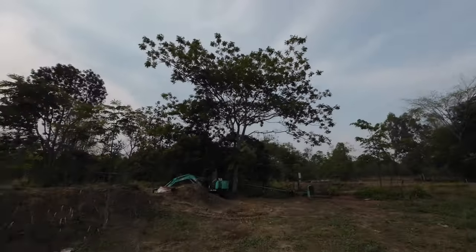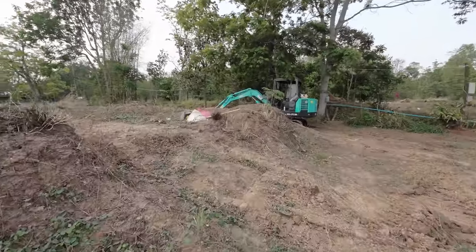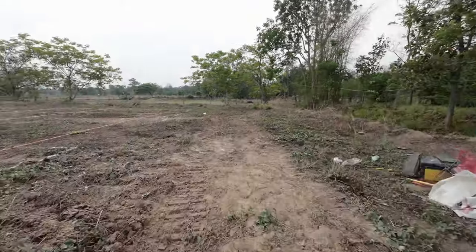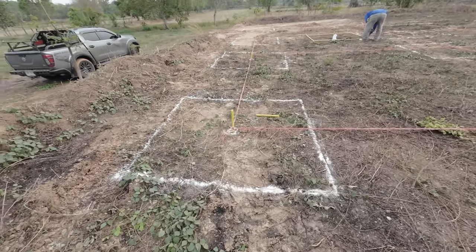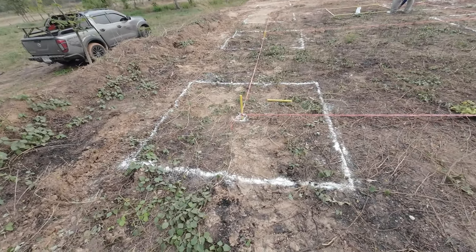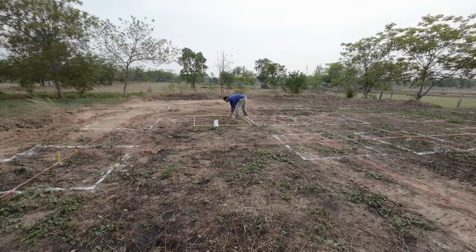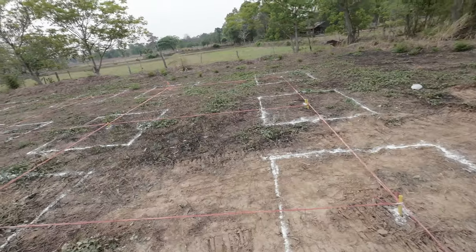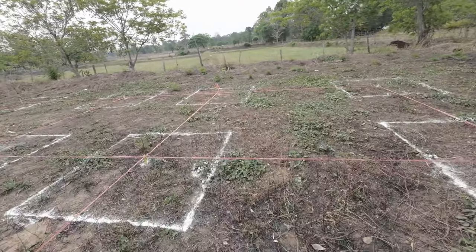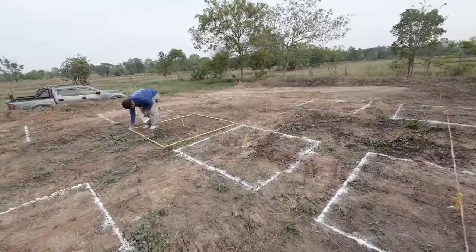I don't know if you can see it, but there's a drone. Anyway, here we are, Maha Sarakham. We're just marking out for where the pad system is going. These pads are 1.8 meters by 1.8 meters square. You've got 18 of them going in, and what Noah's doing is chalk marking. So we're getting ready to break ground in a few days. We've just been squaring everything up.